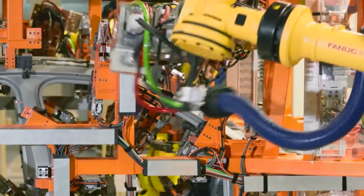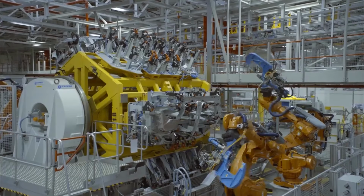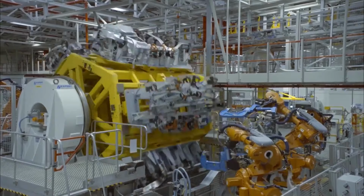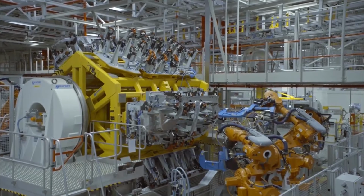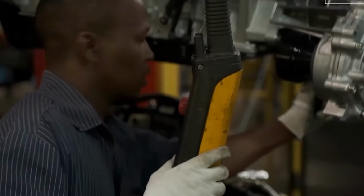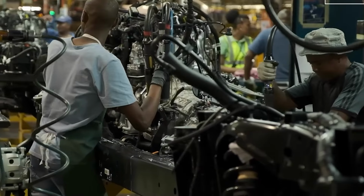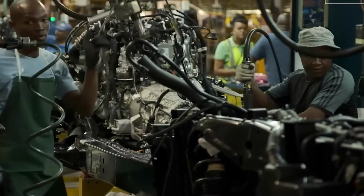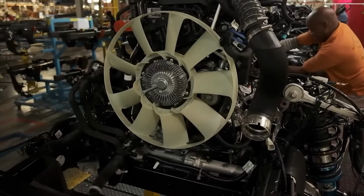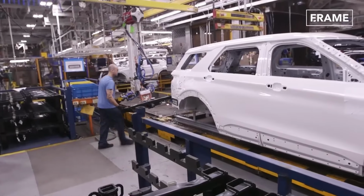After this, the installation of a dashboard in Ford vehicles begins with thorough preparation. This phase involves gathering all necessary components, which include the dashboard assembly, wiring harnesses, and various fasteners. Quality assurance checks are conducted to inspect each part for defects or damages. Ensuring that all components meet the required standards is crucial to prevent any issues during the installation process and to maintain overall vehicle quality. Once all components are ready, the next step is positioning the dashboard within the vehicle's frame.